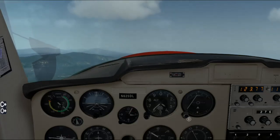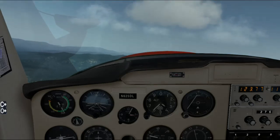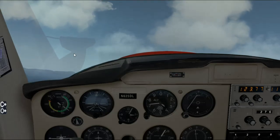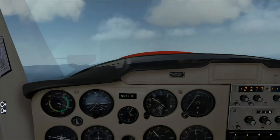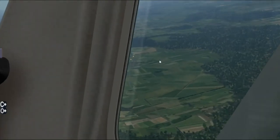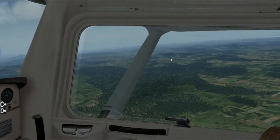I think I know what's going on. So right now I'm flying over Castleton, I think. What I'm doing right now is I'm basically coming east so I can hit that radial and then come over the top of Rutland. The air's a little bit clearer up here as we cross 4,000.